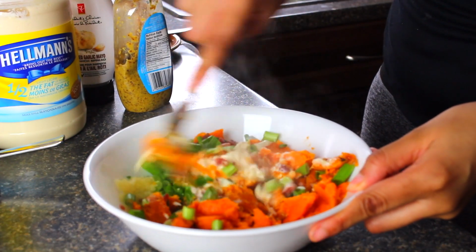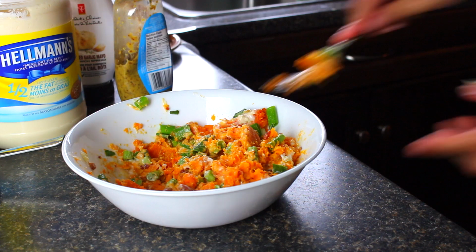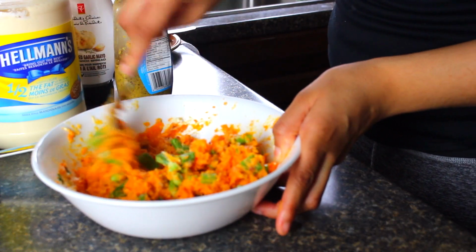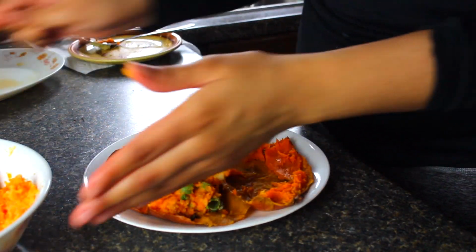So I did 2 large sweet potatoes, but what I'm actually going to do is cut these sweet potatoes into quarters, and I will have a quarter every meal. So basically this gives me 8 portions, so it's not a lot even though I'm adding in the tablespoon of mayo. So once that's all combined, you're going to want to scoop that back into your potato skins as so.